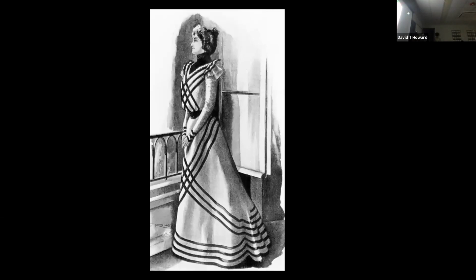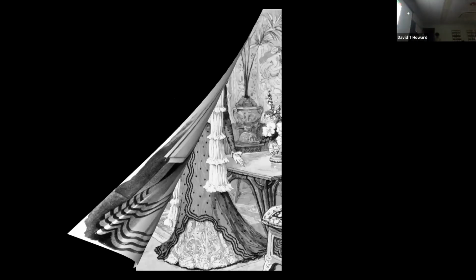Here we see a house gown. And notice that roundness there, that S curve, and all the detail. Again, you just can't do this yourself. You can't be like, oh, I'm going to do this, even though we all do it now.